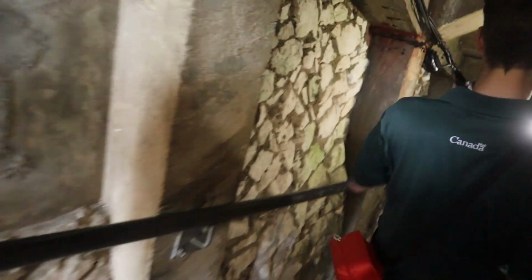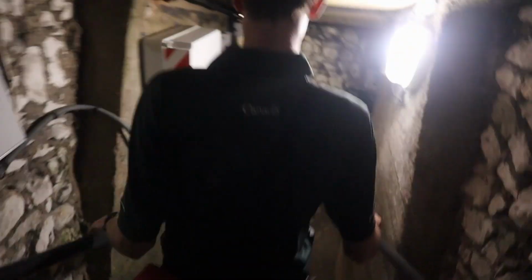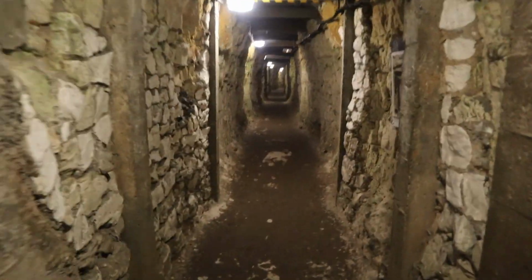I was given the opportunity to open the door as we came down into the trenches. These trenches would have been used to allow for sneak attacks of the Allied forces on the Germans. It does look nice and well lit and really nice and stable. This wouldn't have been the case during the war.